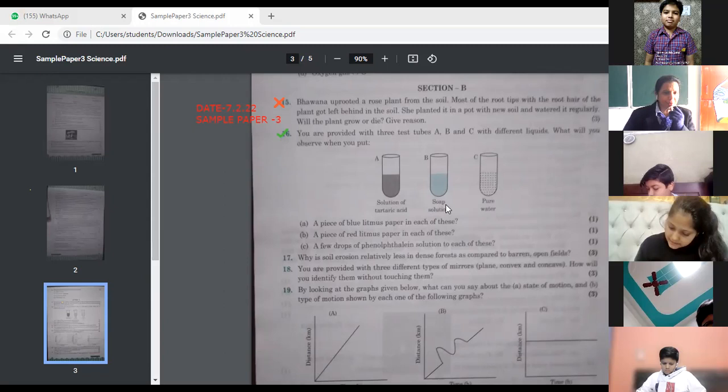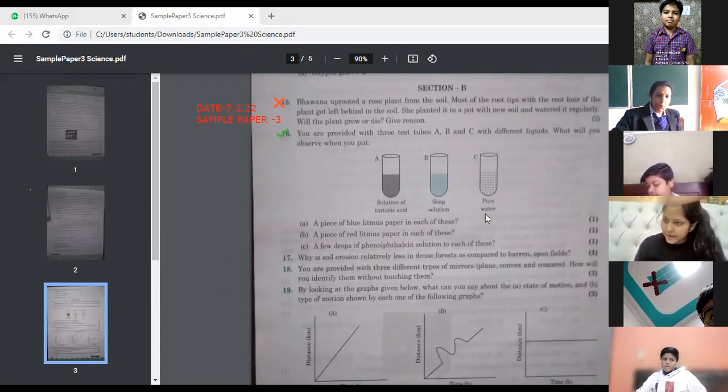Okay, tell me soap solution. Ma'am, it is blue only. Blue. Okay, no color change. You can write it down. And tell me about this pure water. Neutral. Pure water does not contain any impurities, so neutral.